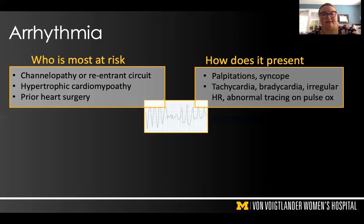So cardiac syncope is definitely a major warning sign, and something that we would want to do a further workup for to see, is it a cardiac cause? Is it a neurogenic cause? But an abnormal tracing on a pulse ox can also be an indicator. So having sudden jumps from a fast to a slow rate can be indicative of an abnormal rhythm that the computer is just trying to figure out when it generates the tracing.